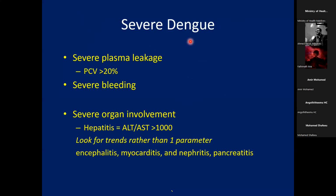So what is severe dengue? We are talking about those who have no danger signs, that is the mild one. Those who have danger signs are the moderate ones, where you could admit, and the severe ones are those who are going to be treated in a place where you can give blood as well. So there are 3 criteria to say that the patient is severe.